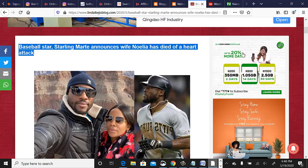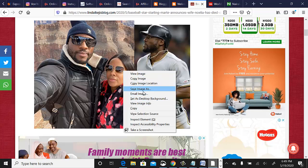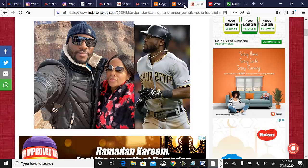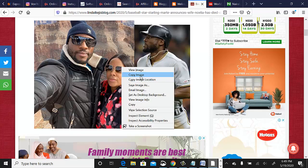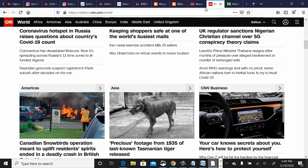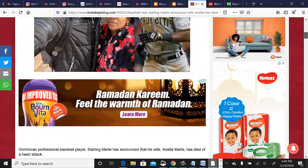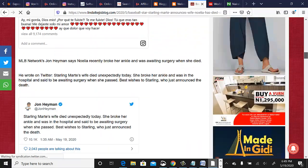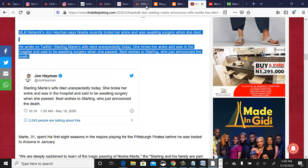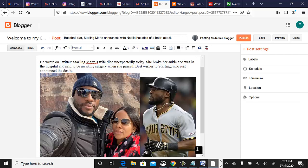Then I go back to Linda Ikeji again, copy the image, go back and paste. Oh, the image did not copy, so I need to copy the image rightly. Copy image, I go back and I paste it. Again, I go back to the page and copy the content. Copy the content on the site. Press enter here to paste the content.